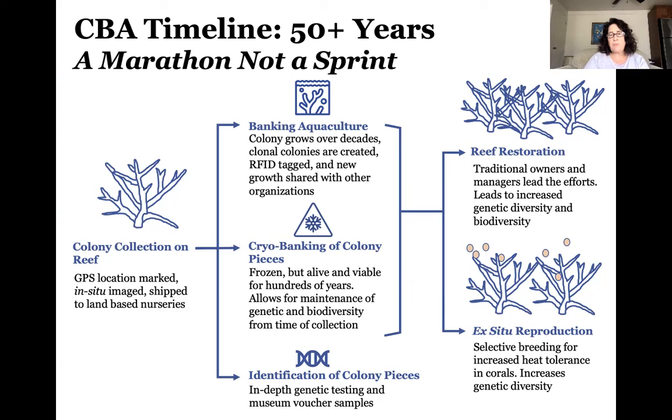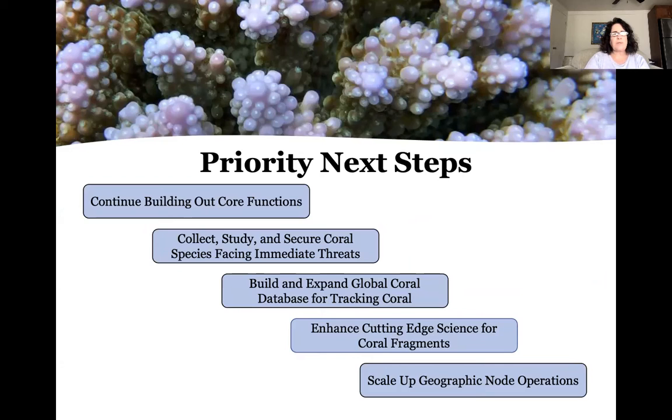Our priority next steps include building out our core functions and fundraising for them, collecting, studying, and securing coral species facing immediate threats, building and expanding coral database for tracking coral, enhancing cutting edge science for coral fragments, and setting up geographic node operations of additional partners.